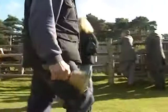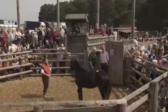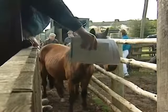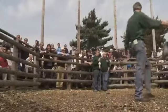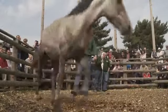Beaulieu Road Yard is the sales outlet for New Forest ponies. Each year some 1,000 ponies are sold to dealers from all over Europe. It's unique from other sale yards because it's located and designed to specifically sell ponies that are predominantly feral.